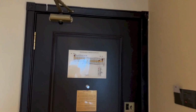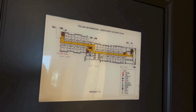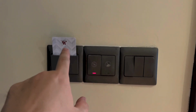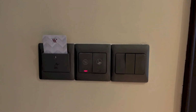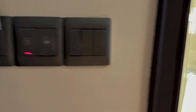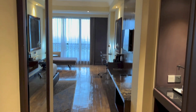Okay, so that is the back of the door with the floor plan. To the left, as you enter the room, you have a slot to insert the key card for the room's power, your do not disturb and make-up room switches, as well as the various light switches for the room. And that is the view that you get as you enter the room.